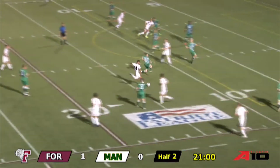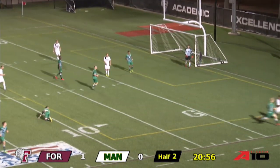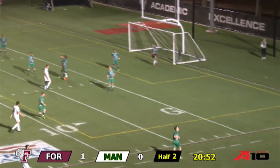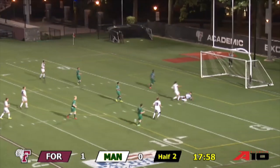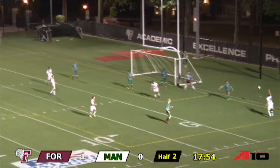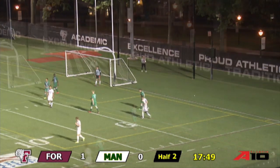Playing it back. Ollie Kelly with a touch, a shot. And the save needed to be made there from Coates McDowell as Ollie Kelly really got all of that one and put a hard shot on goal. Attack again. It's a beautiful diagonal ball. Ohlendorf with a shot. And that looked to be blocked off the line by Abraham Bartoa.